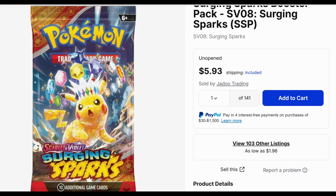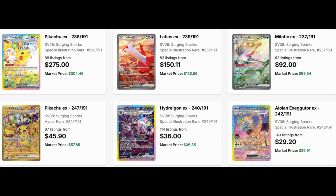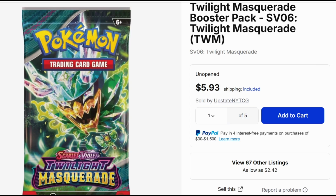So I figured I might as well show you how much these packs are right now. $5.93. So if you order a whole bunch of these, so $6 a pack times 4 seems a little bit worth it. And then here's all the cards inside. We got Pikachu $275, holding strong. Latias $150. Of course, the best card in the whole set, Executor. That's just my favorite anyways. $29.20. But we also have Twilight Masquerade coming in around the same price. So if you do the math on that, not so bad.